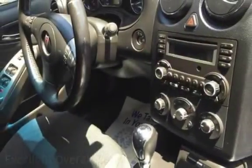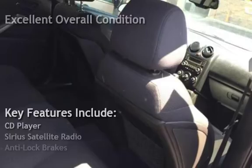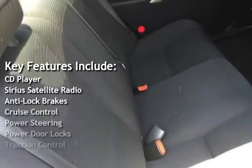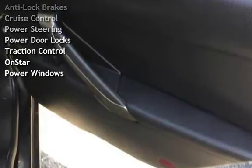This vehicle is in excellent overall condition. Key features include CD player, Sirius satellite radio, anti-lock brakes, cruise control, power steering, power door locks, traction control, OnStar, and power windows.